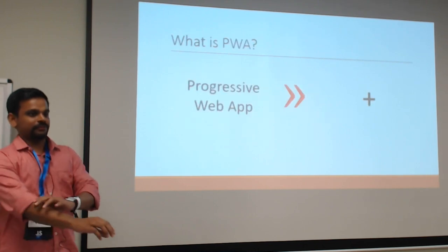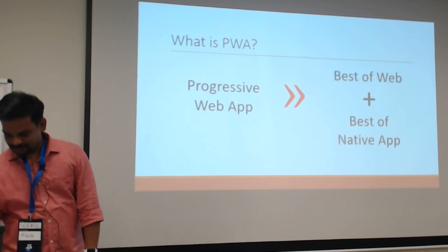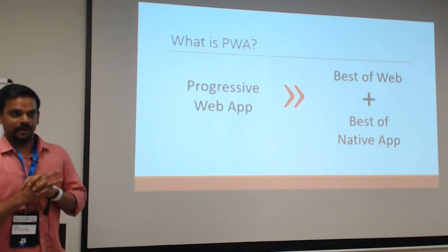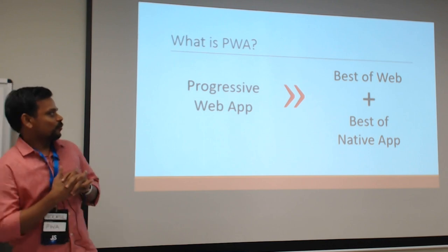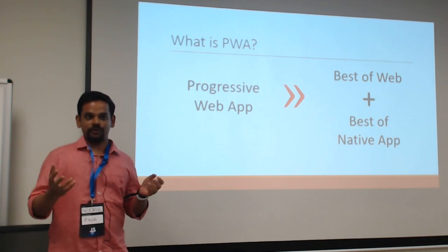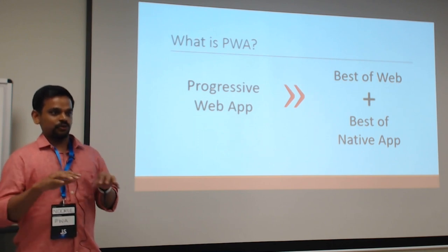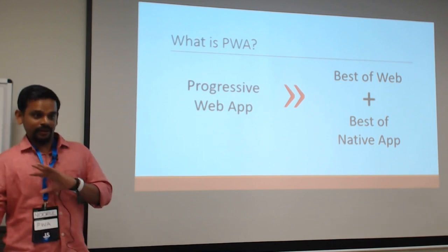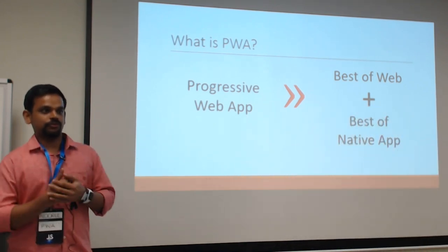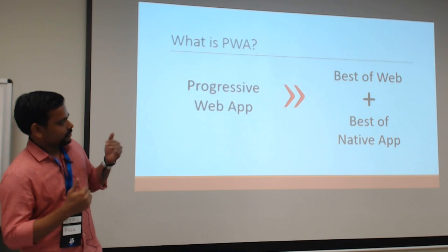What is PWA? There are so many definitions of progressive web applications. So one of my favorites is this one. It's combining the best of web and the best of native apps, okay? So we all know the best of web. With the web, you can just click a link and access an application, and it works across all devices, all operating systems. So you don't need to specifically develop an iOS app or native apps. And also the web is inclusive. Everybody in the world can access the web, irrespective of what device they have, okay? And the best of native apps.